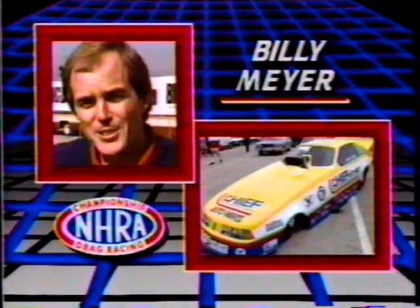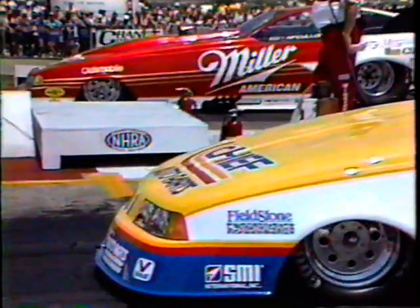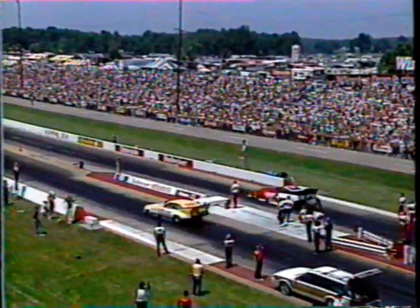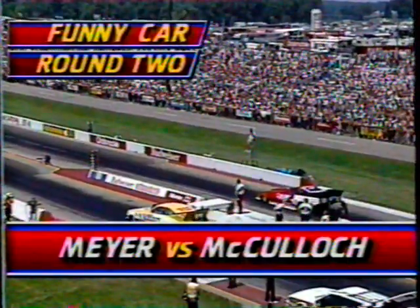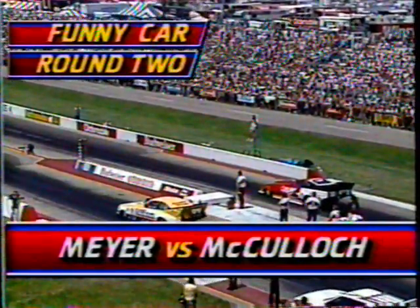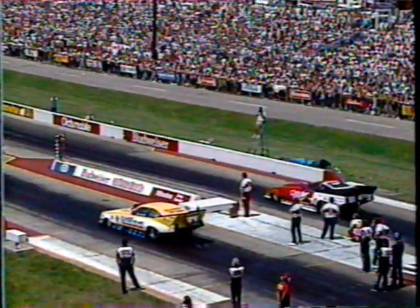Billy Meyer had to replace an engine between the first and the second round. So he's in a similar situation as Darrell Gwynn was in Top Fuel. He only hopes his will perform as well. McCulloch on the far side, Meyer in the near lane. Both move up in stage. Both prepared for the quarter-mile challenge. This is the second round. Funny car elimination in the Budweiser SpringNationals.